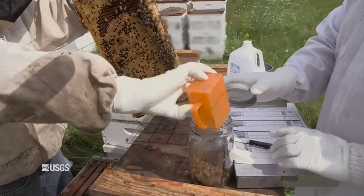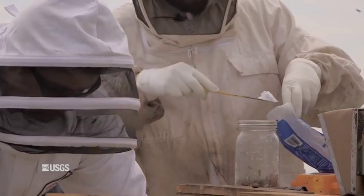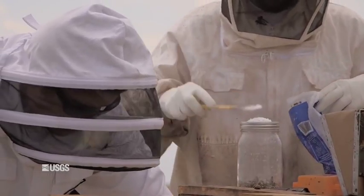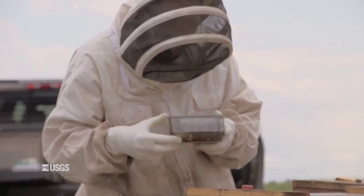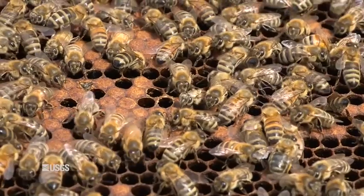Bees are faced with a whole myriad of diseases and insect pathogens. One measurement we need to be apprised of in our health assessment of colonies is the varroa infestation rate. So that little mite that you see there is responsible for the biggest problem that beekeepers face.